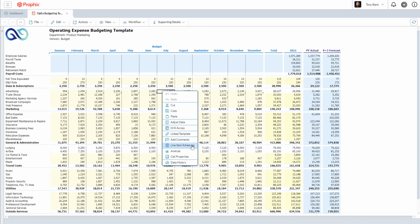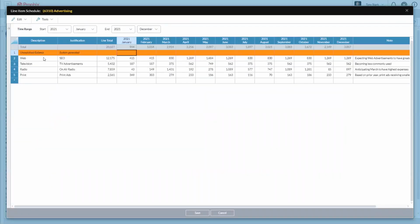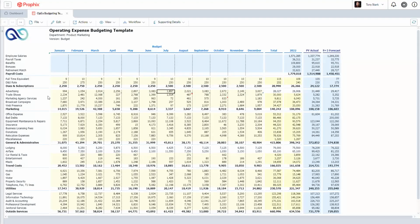What we call that in Prophix is line item schedules. So I can hit line item schedules. And as we see over here, I can plan for my web, television, radio, and print streams of advertising. And I still have that exact same functionality, data entering into an individual month, putting in a line item total and being able to spread that back into each individual month, as well as put in notes as justifications. Once again, coming back to the point that whichever way you need to plan for any account within your P&L or otherwise, Prophix can help enable you to do that.